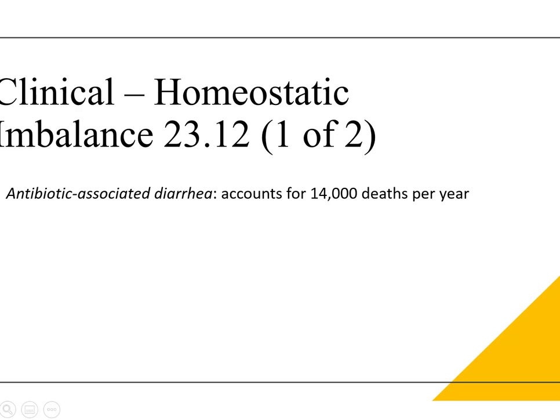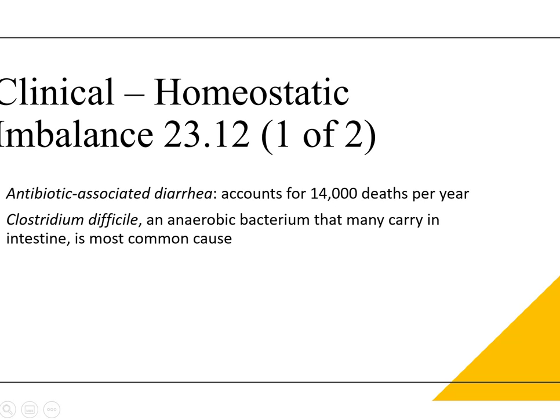So, there are some antibiotic associated diarrhea and accounts for about 14,000 deaths every year. When people take in too much antibiotic for a long time, but probably because it's really necessary because they're very sick, they are most likely going to affect also the non-pathogenic bacteria that is resident of the gut.